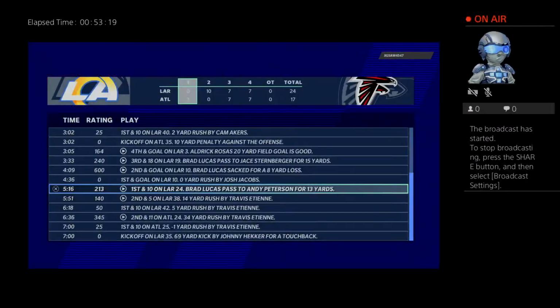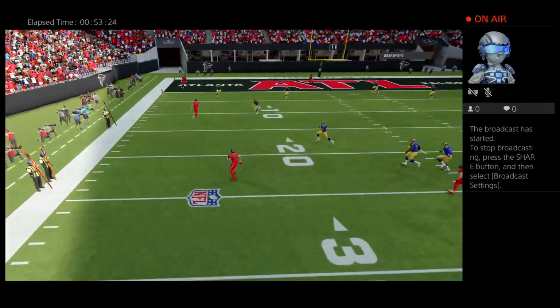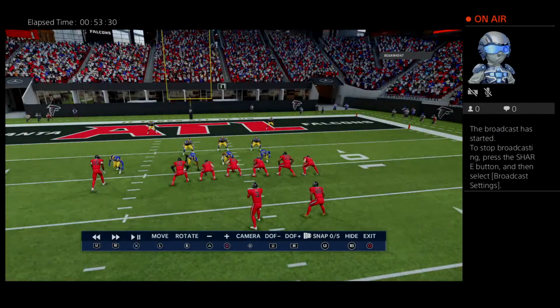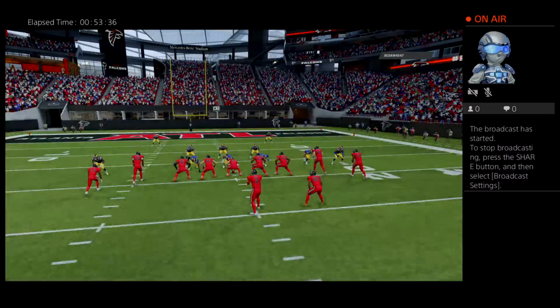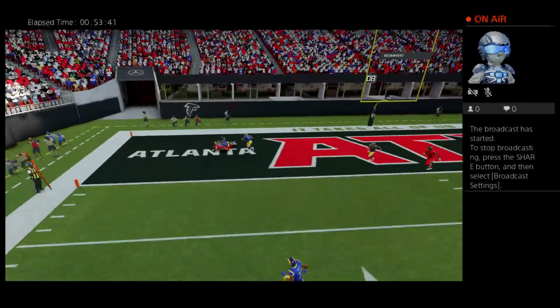So for L.A., the win is their 5th of the year as they move to 5-8. And they'll get another road test next week as they have to go to Lambeau to take on the Packers. Meanwhile, for Atlanta, it's a potentially fatal blow to their playoff chances as they drop to 6-7 on the year. And they'll look to get back on track next week as they travel up to Detroit to take on the Lions.